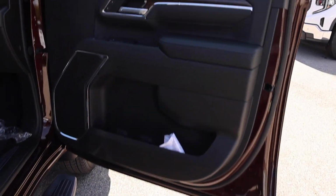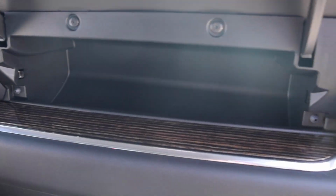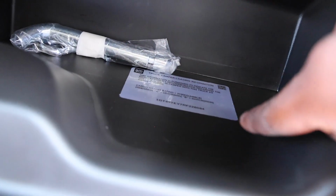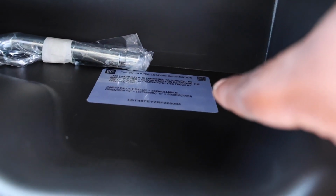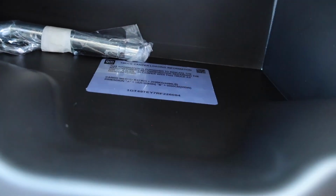Now as far as the passenger side goes, manually operated seat, no lumbar support. They do provide some storage up top here. Down below is your glove box. And if you plan on using this for a truck camper for inside the bed, it has a max weight capacity of 4,486 pounds.